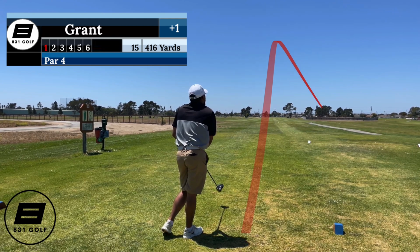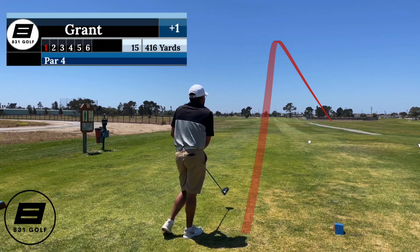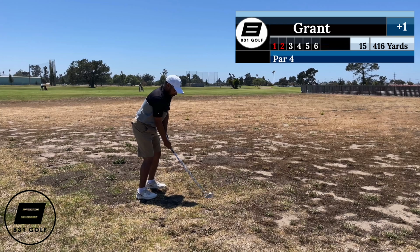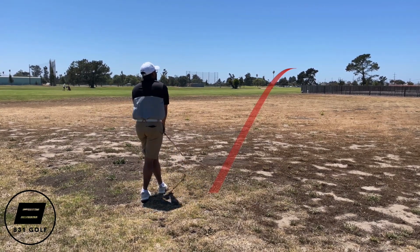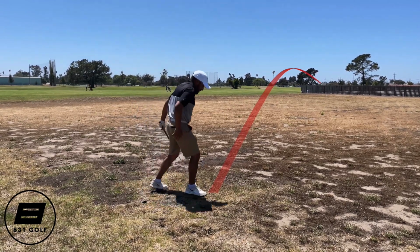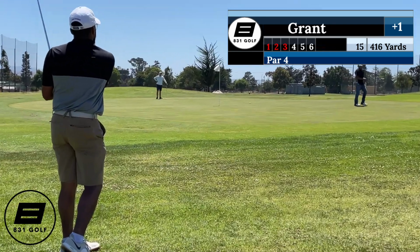Here is when the wheels start falling off. I tried to hit a very low draw here and it goes directly right on me. So I end up in this really hard dirt with a bunch of holes. And I thought this was going OB, but it cleared it, thank goodness, and I didn't go OB. And I have a pretty good approach shot afterwards, but my heart was racing here and I ended up here.